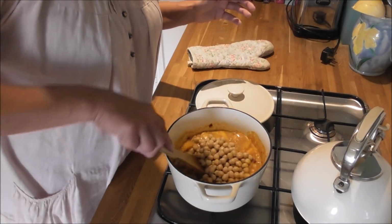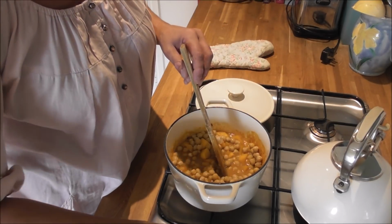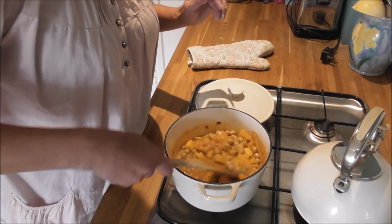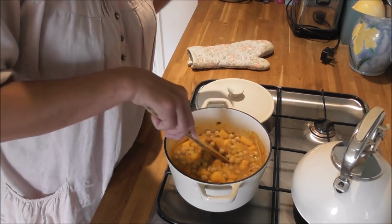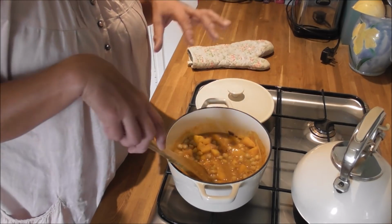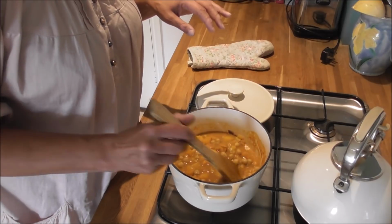Oh my goodness. So at this stage, I'm just going to turn the heat off now. I'm going to pop the lid back on. It's just to warm the chickpeas through, like I said. You could also at this stage add some coconut milk. That would be really, really lovely.